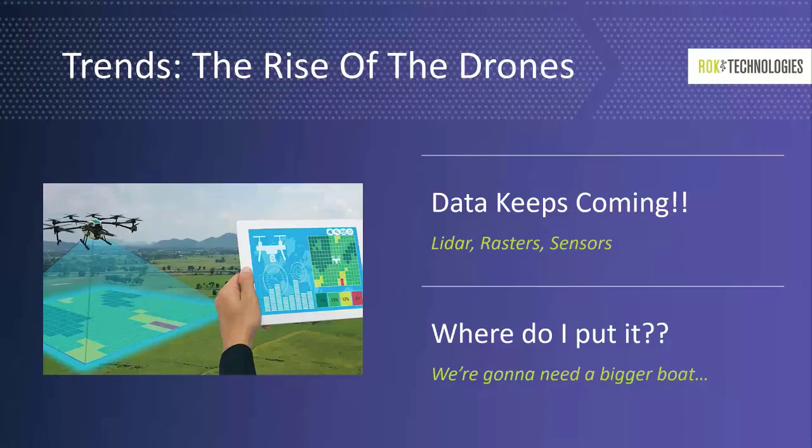Now, let's talk about some of the trends that we are seeing. You guys are probably seeing this too, but drones are not just a nerd hobby anymore, right? They've become important, and they've become very cost-effective data collectors. The ability to simply fly a drone up and capture updated aerials is unparalleled. But of course, with all of that new data coming in, you've got to have somewhere to put it.